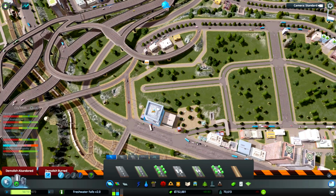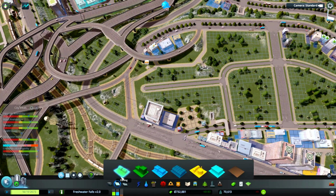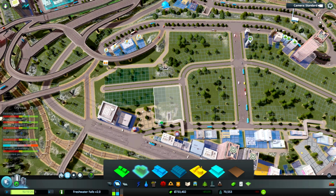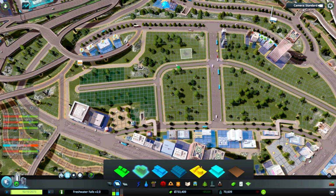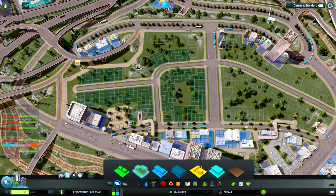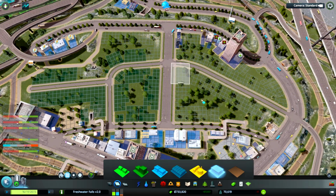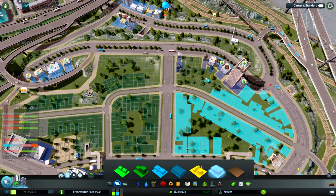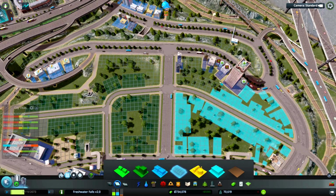Cut out some of the power lines here. And I'll make you guys apartments. Right there. And more apartments. And more apartments there. And then this will be offices. And heavy commercial.